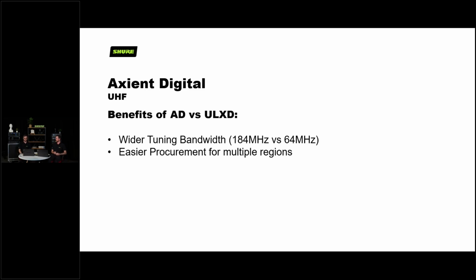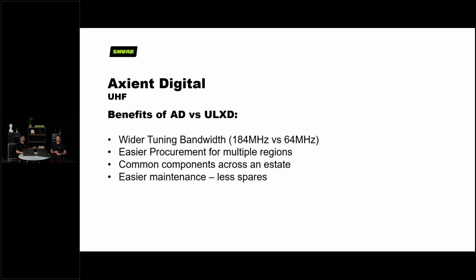Which does actually have some benefits because you can procure hardware for different regions with just one piece of kit rather than having to worry about, oh, well, I have to have this variant of ULXD in this territory and this variant in this territory. You could just buy one unified platform across the globe, which means you have common components across an estate, which obviously means easier maintenance with fewer spares, because if you've got UHF for ULXD in the lower tuning range and the upper tuning range, you can't share transmitters across those receivers.